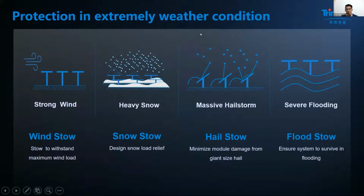So in extreme weather conditions combining two to three of these, you even need to think about the priority for the wind, snow, and hail. It's not like independent research, you need to have system thinking to design the trackers. We think this is very specific and technical system research work.